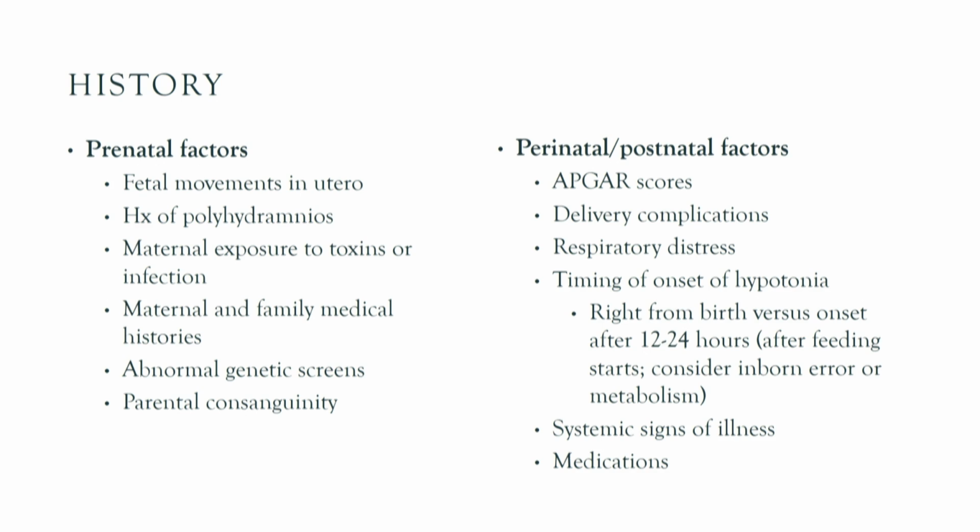And if it's around the time of feeding, you should think about inborn errors of metabolism, because that's really when those start to become symptomatic. And then obviously systemic signs of illness and medications the baby's on.